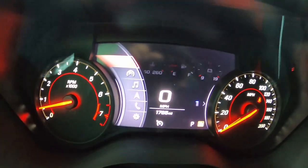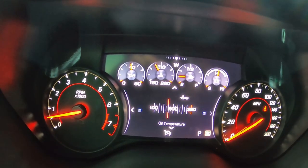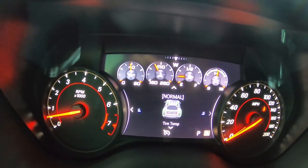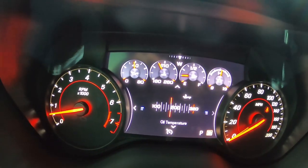If we go over here to the side, we can go down to performance. And now it's going to give you a bunch of performance figures: your oil temperature, your oil pressure, battery voltage, trans fluid temp, tire temperature. Of course, it doesn't read in degrees. It just says normal, and back to oil temperature.